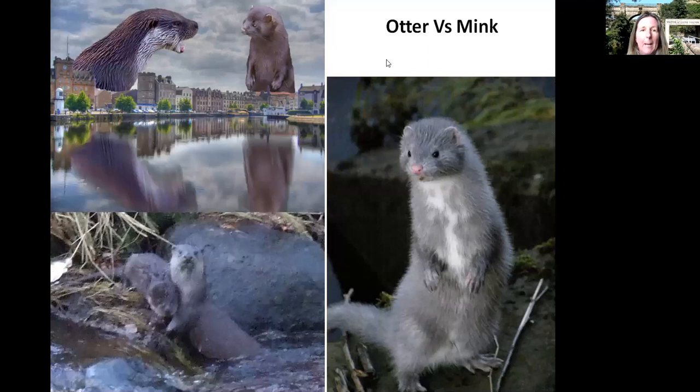I have mentioned already issues around mink and how, interestingly, anecdotally, there's been a lot of people saying, once you have otters resident, then they won't tolerate mink in their environment. And this definitely seems to be the case with the Water of Leith. The mink population took a huge nosedive when our resident female took up, and the levels have stayed fairly low since then as well.